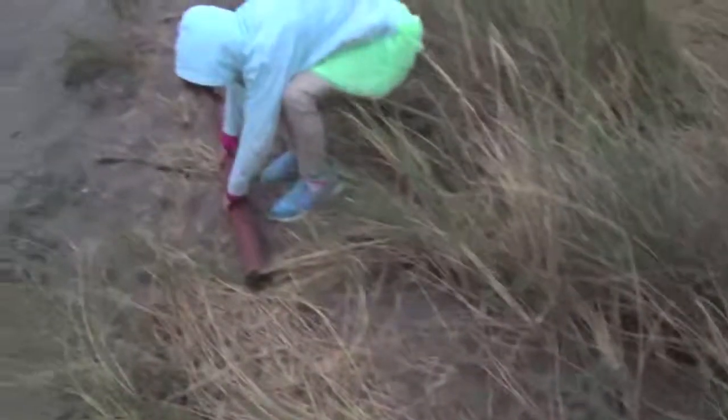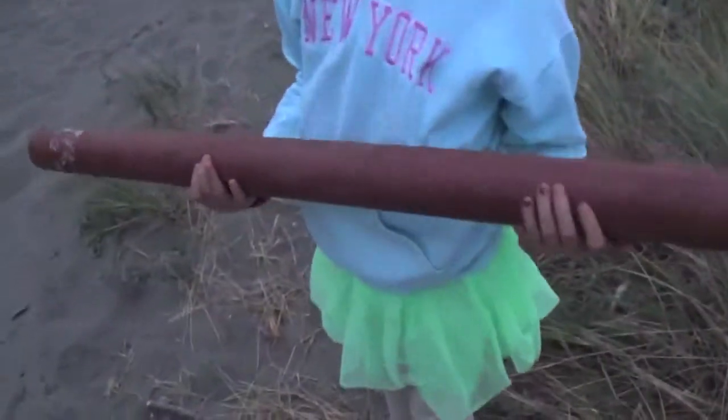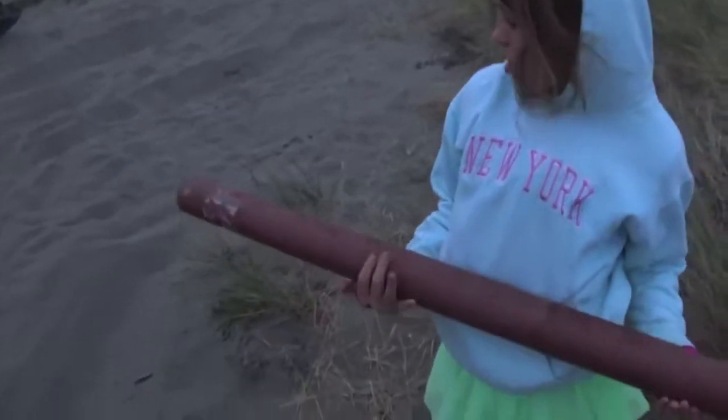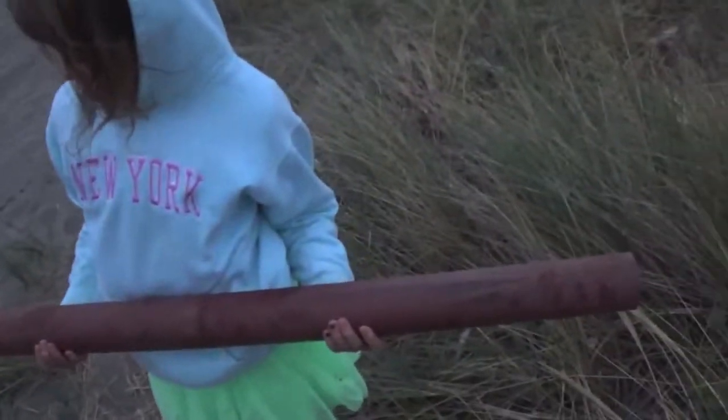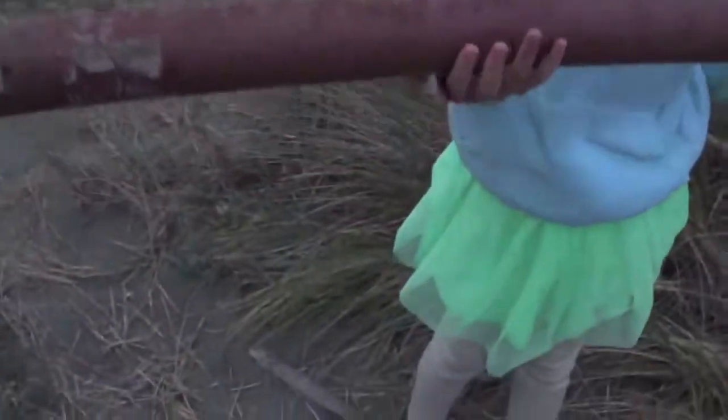Getting kind of late. Do some poking around here and see what's out on the dunes. She just brought this up to me, showing off her first find of the exploration. It's a metal pipe. It's big, it's huge, it's heavy. It's number one. Good job.